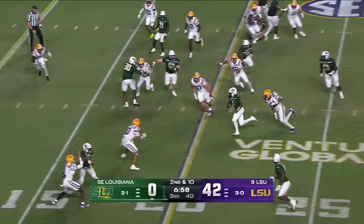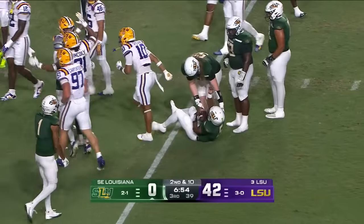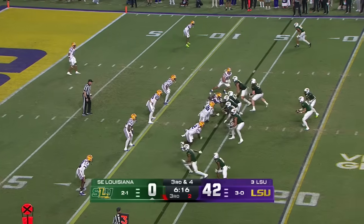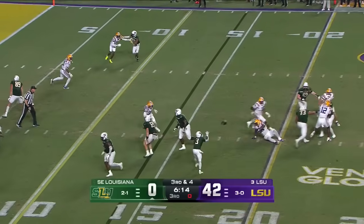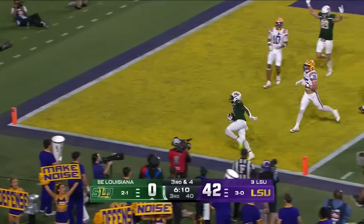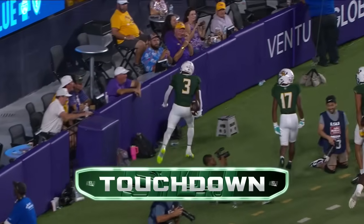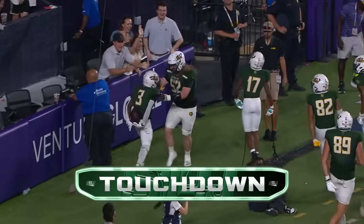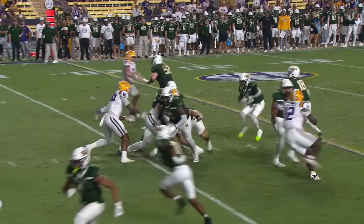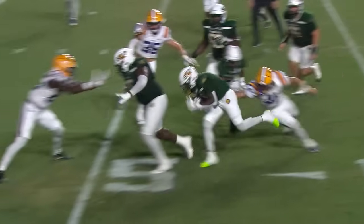There it is. Little option look. He keeps it himself. That was a win against Terrell Buckley's Mississippi Valley State team. Back to Camp and the dump off, and DeAndre Jackson finds the end zone on 3rd and 4. Under the lights, getting their opportunity now and getting a touchdown on the board.